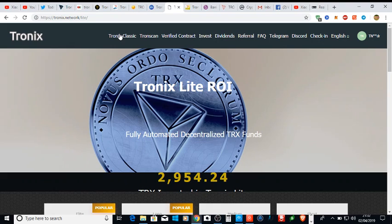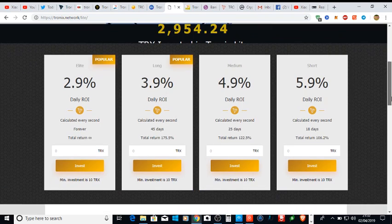People are first looking at Tronix Classic and going, yeah, brilliant, I'm in on that one. And then they're looking at Tronix Lite and they're going, oh, well, these aren't so good. I'll have to think about that. Those interest rates are really low. And then hopefully people will realise what I'm realising, that the reason these are low is because they really do want longevity out of this.